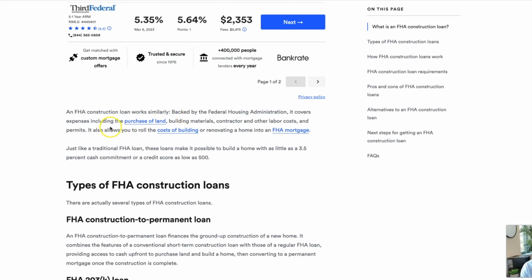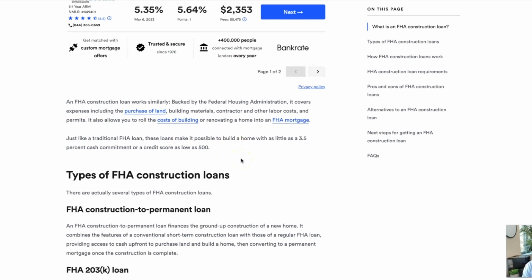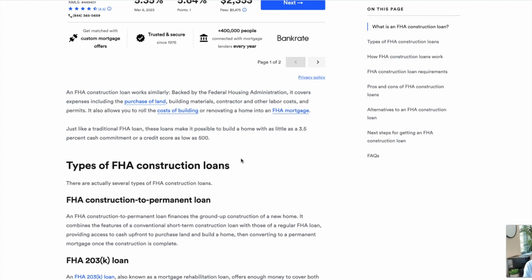It covers the expenses of purchasing the land. This is very important because with 3.5% down, you're going to get financed to purchase the lot as well, which is the hard part of building your own house. And then the materials, the contractors, and every other labor that it takes to build your home is also included. And also you can roll the cost of the building in, and at the end of the entire building process, when you get the certificate of occupancy, you already get a 30-year fixed takeout loan as a permanent loan.